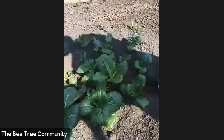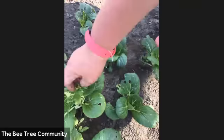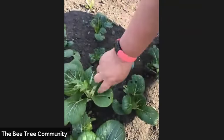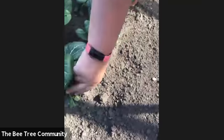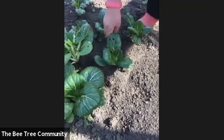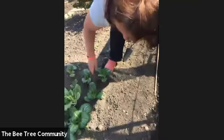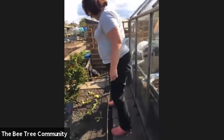Now that one looks like it's about to bolt. Can you see it's got flowers on it? We don't want it to do that. It's obviously got too warm and it will bolt and it won't form properly. That one looks like it's going okay. So when they get flowers in the top of them, get rid of the flowers quick. But once it starts bolting, you might not get a chance. You'll still be able to eat some of it, but it won't carry on growing.